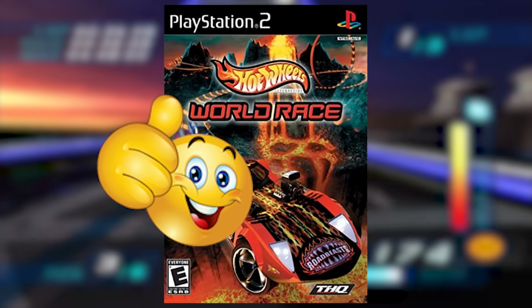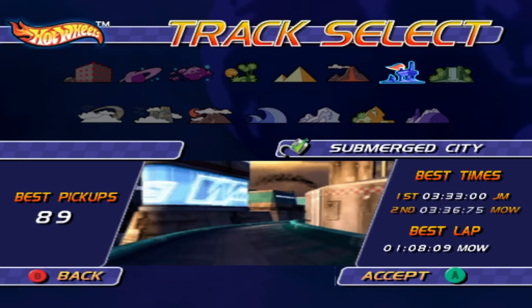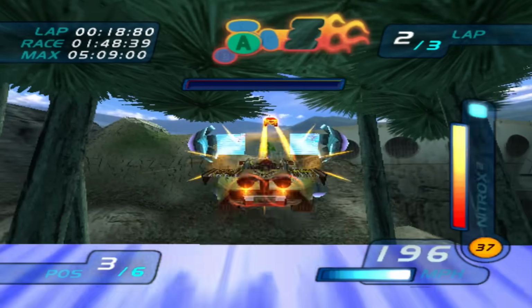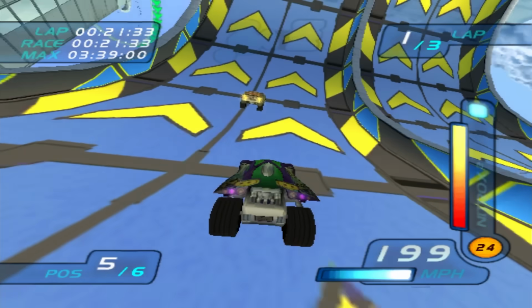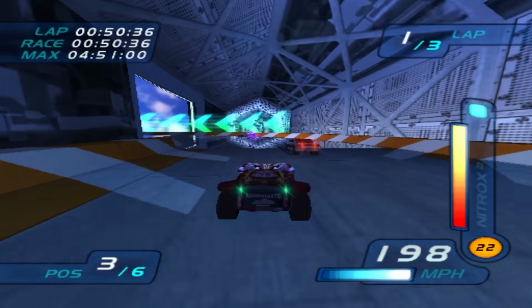World Race is one of my favorite Hot Wheels games, mostly due to my nostalgia of playing it on the GameCube. It has lots of races, tons of cars, surprisingly polished racing gameplay that still holds up to this day, funny flips, woo! And a bangin' soundtrack. All 35 racers from the movie are playable. Not every car is the same though, as some were switched out for cars that don't have an exposed driver to fit the art style.